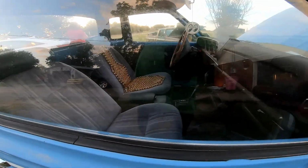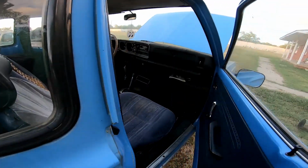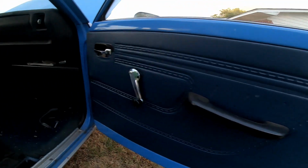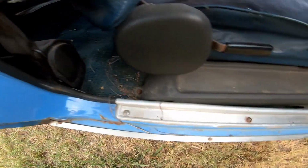You open the door if you want. Because it's that used, you know what I'm saying? Yeah, that's that work truck, baby. Use it for what you got. Dude, this is where I got all the stuff. There's all the stuff that's coming.